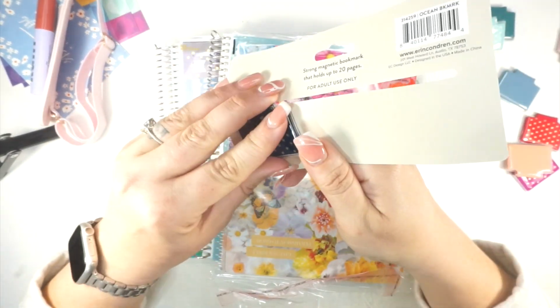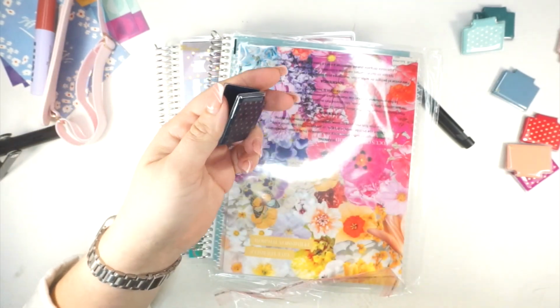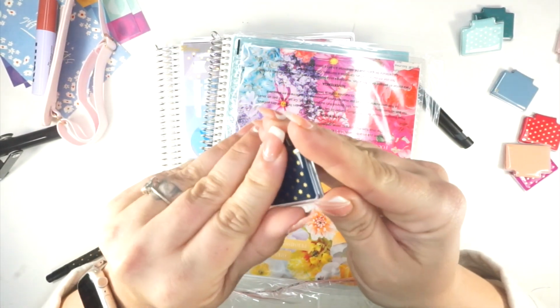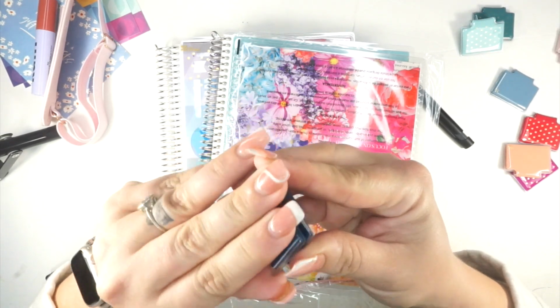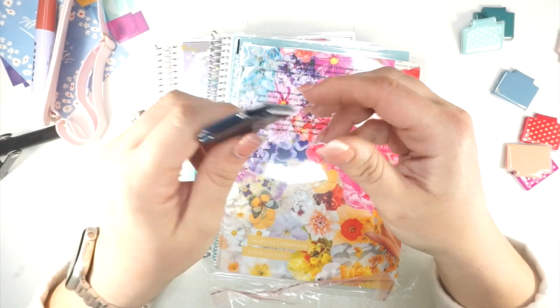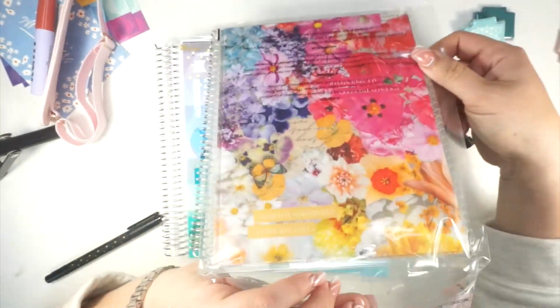And then there's like a navy. So I feel like these are super strong. Are you guys hearing that magnet? Like these, I can't even really get it open. That is very strong. We'll test these out in a minute once I get to the planners, but that's wild.